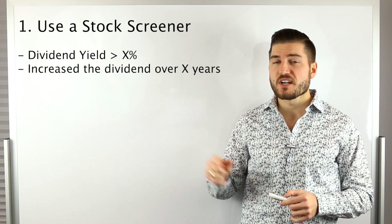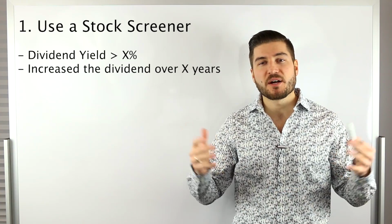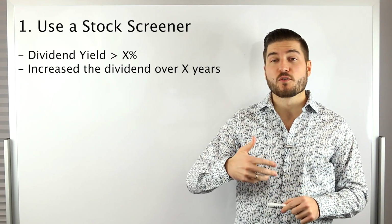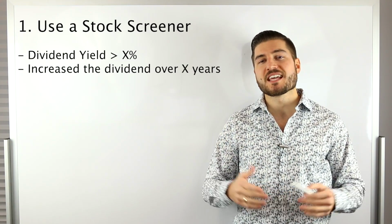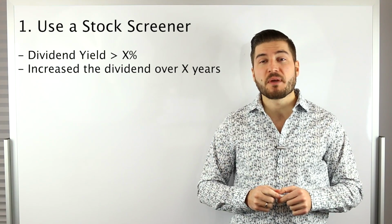Also, the second piece of criteria I look for is, have they increased their dividend in the past X amount of years? Have they consistently raised that dividend over the past 5 years, over the past 10 years, over the past year? It just depends on what your preference is. I personally look for the past 10 years because that indicates a strong management team and a strong money management philosophy.